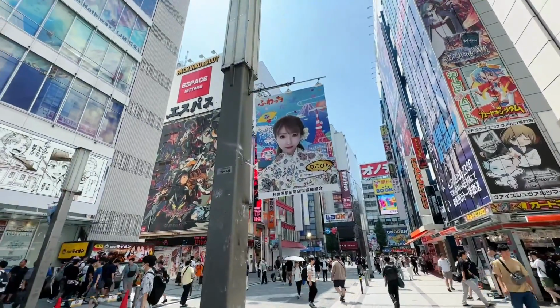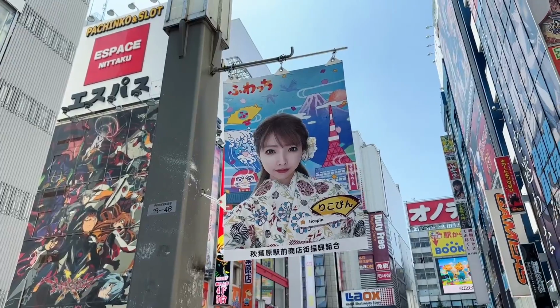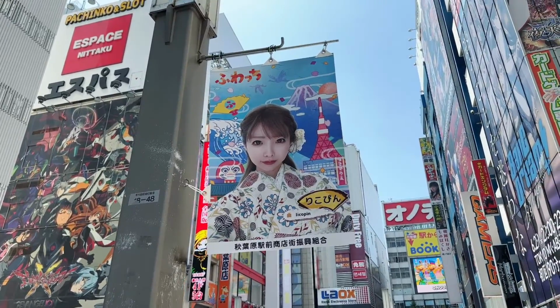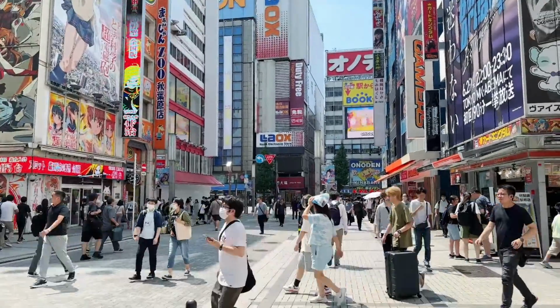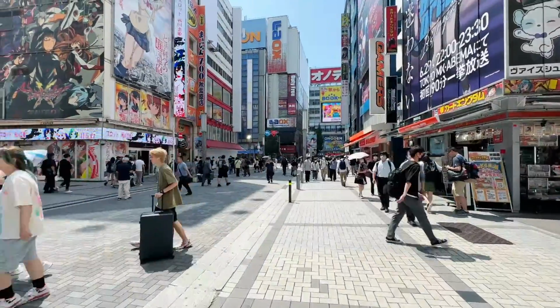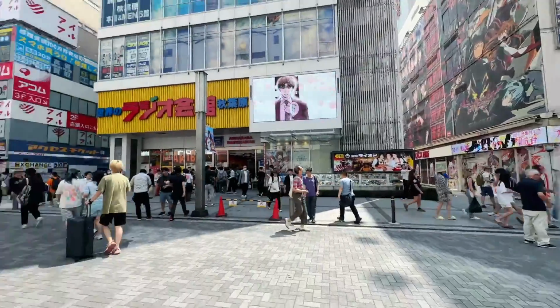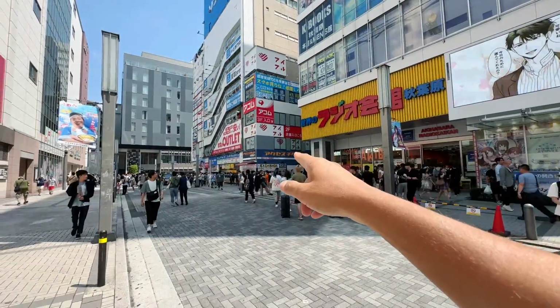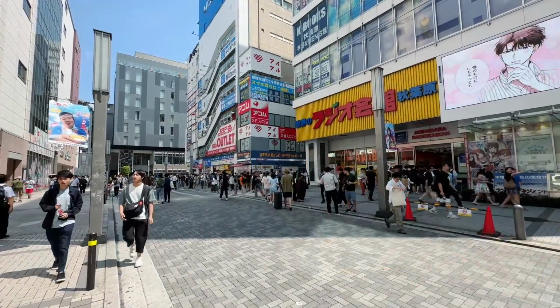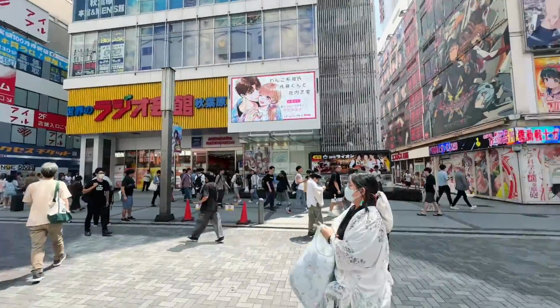Look at this poster. Looks like she's had her eyes done. It's kind of creepy to me. Not that there's anything wrong with that. That used to be like some kind of cheesecake place, right? That Pablo or something, and now it's a ticket booth for discounted tickets.